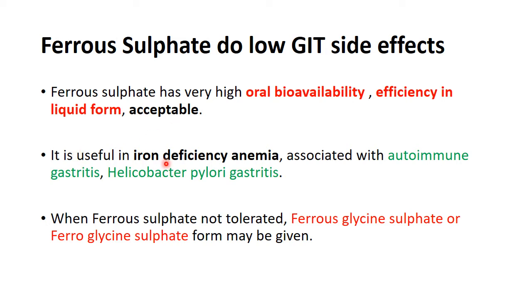It is useful in iron deficiency anemias which are associated with autoimmune gastritis, Helicobacter pylori gastritis. So whenever there is an autoimmune gastritis or Helicobacter pylori gastritis, it is useful. When ferrous sulfate is not tolerated, ferrous glycine sulfate may be given.